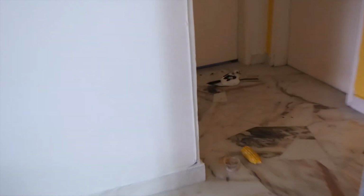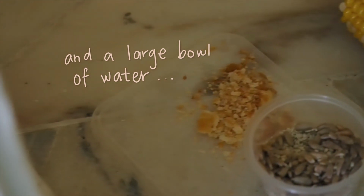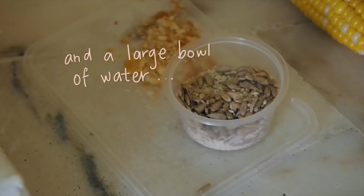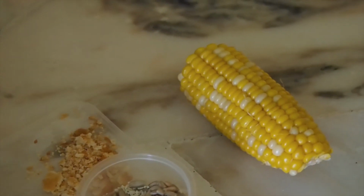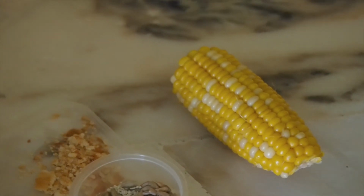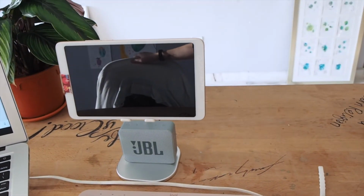Birdie. Say hello. So I made a breakfast platter with some biscuits, sunflower seeds, and sesame seeds, and a really generous amount of corn on the cob. And I made him this birdhouse yesterday. Look who's up. Hello. It's a special day.